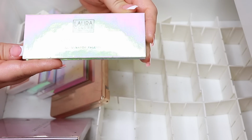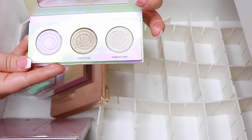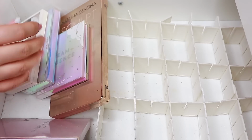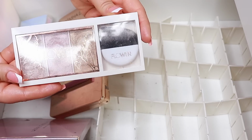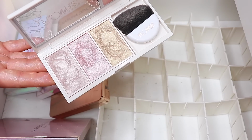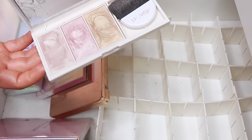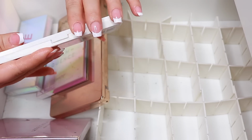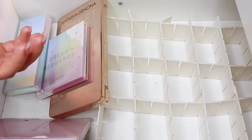Laura Geller, Life Glows On. Super cute palette, but never use her, so she's going. This is from Flower Beauty, and for some reason the highlights are amazing, but I never reach for this palette. Again, the shades are amazing, they're super blinding and all of that, but I never reach for it, so I'm gonna declutter her.